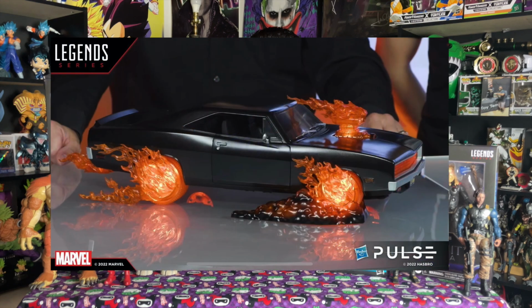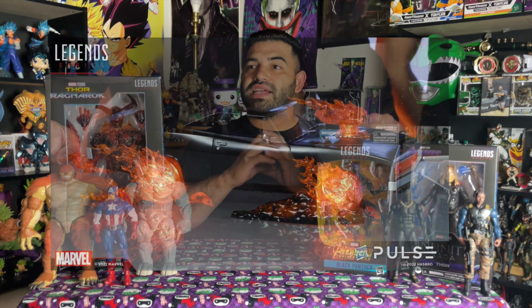Like I said, I'm not a huge Marvel Legends guy. This is it right here. This is my Marvel Legends right here. I just buy stuff that looks badass. And like I said, that Hell Charger, with the lights, and when it was all put together with the flames and the flickering and the lights, that looked badass. So we'll see what happens. I just thought it'd be a cool video to do. Kind of just throw my two cents out there.